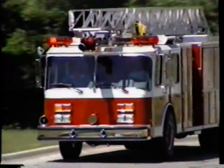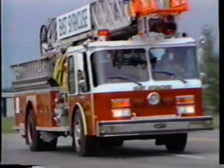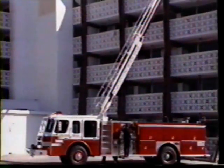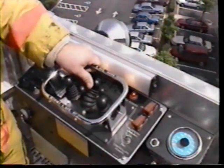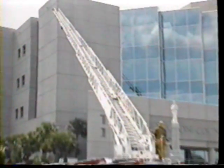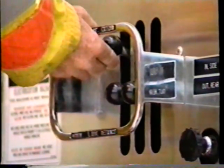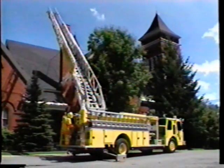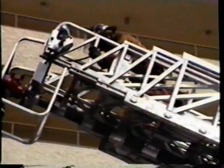Most fire trucks have big ladders on top. These ladders are used to rescue people from tall buildings and by the firefighters to get above the flames so that they can direct their hoses down on the fire. The ladder can be controlled by the firefighter on the ground. From here, he can swing the ladder around, tilt it up and down, and extend it, often with another firefighter on the top of it.